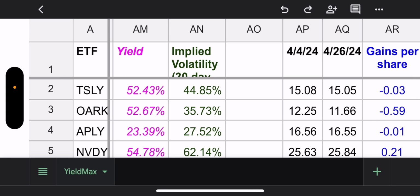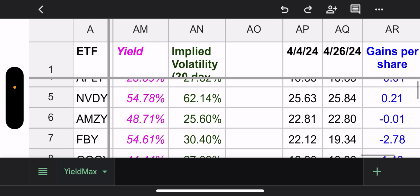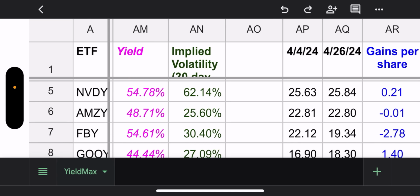OARC, they're yielding 52%. Their IV also sucks, 35%. Aptly yielding 23%. That's not bad. That's not bad for Aptly. And their IV is 27%. NVIDIA, they're yielding 54%. That sucks, but it's still pretty damn good. Their IV is 62%. If I look at AMZ, they're yielding 48%. That's awesome. That is really good. Their IV is super low too, 25%. So they must have had a really good month.